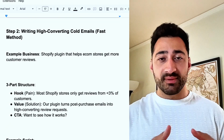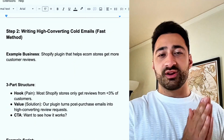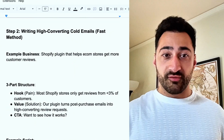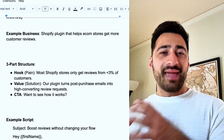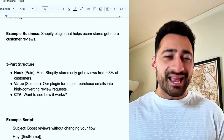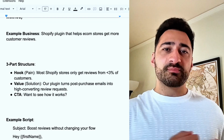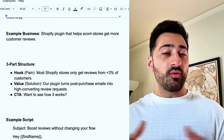So again, your example business is a Shopify plugin that helps e-com stores get more customer reviews. You want to use the same 3-part structure to help define your offer and define who it's good for. So in this case, we have the hook, the value, and the CTA. The hook is going to be a pain-oriented hook in this case. So we'll say most Shopify stores only get reviews from less than 3% of customers. The value or the solution is that our plugin turns post-purchase emails into high-converting review requests. And then the call to action is, do you want to see how it works?